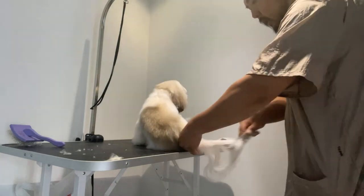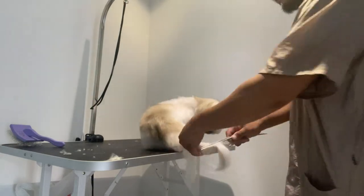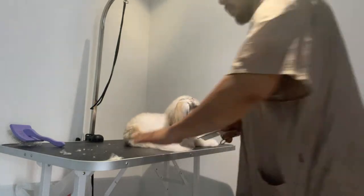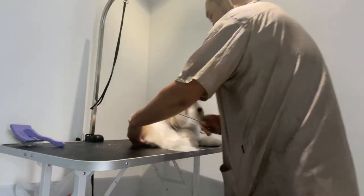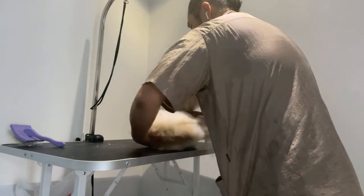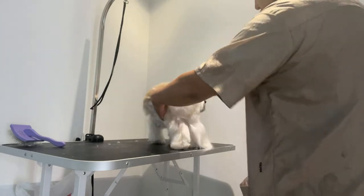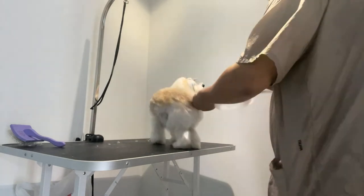Still got a lot of dead hair here in the tail. Her tail was rough. Her feet were rough. There we go. So here's how I do the tail. I like to just comb it out.